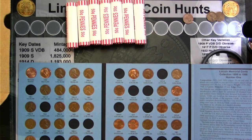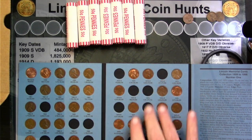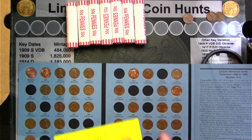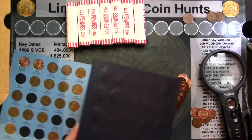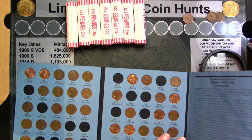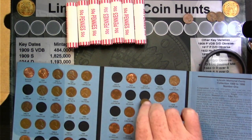So I need to go through and figure that out. But I went through and wrote down all the different dates that I need and the mint marks on a post-it note, and I just came across a 1975. So I got one hole to fill. Where is it? 1975.